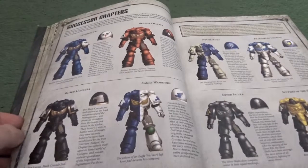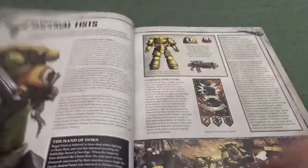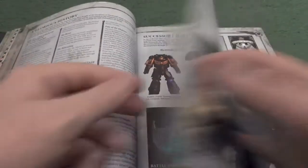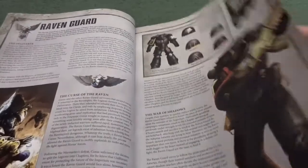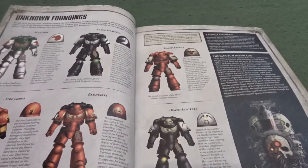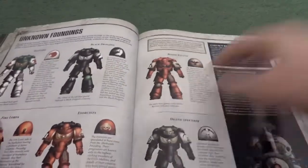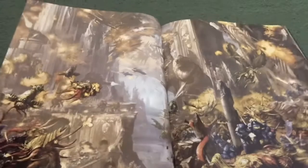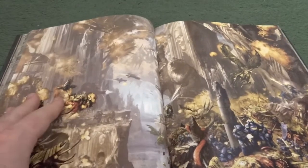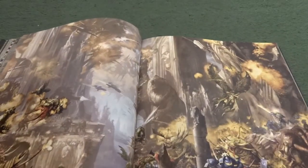We get the Chronicles of Ultramar, their successors, and we get sections on each of them, as well as some successes there, which is a change from the last edition Codex, and we get that for all the original chapters. As well as some unknown founding ones. So even if you just use this for some painting background, Blood Ravens are in here because of the Dawn of War popularity. The same artwork from the Dark Imperium box set. Gonna be good to see when Mortarion finally comes out, etc.